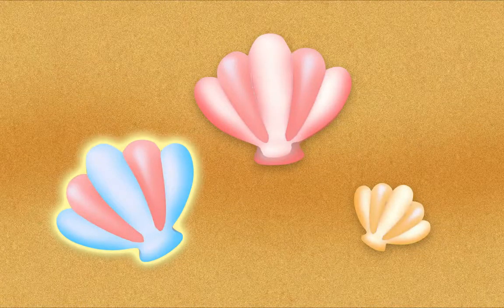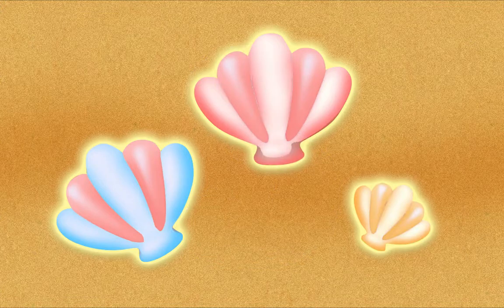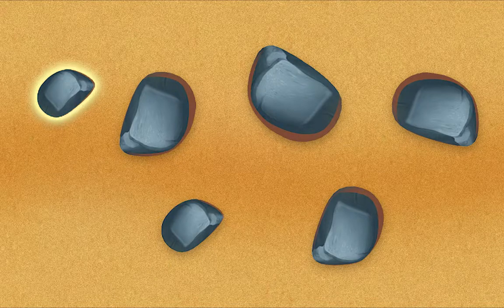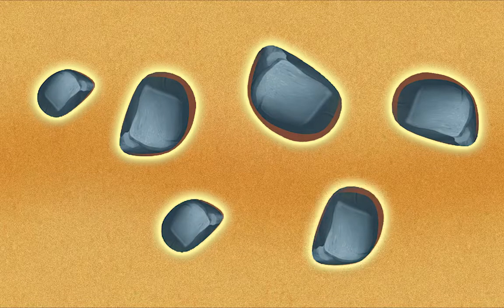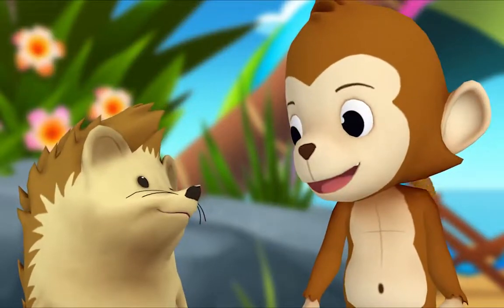Now let's count shells together. 1, 2, 3. How many in all? 3. Yeah, you got it. Now you try, Hedgehog. Count the rocks. Okay. 1, 2, 3, 4, 5, 6. So how many rocks are there in all? 6! You did it! Thanks, Monkey!